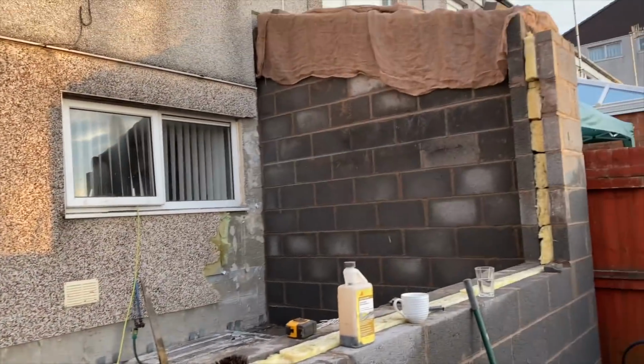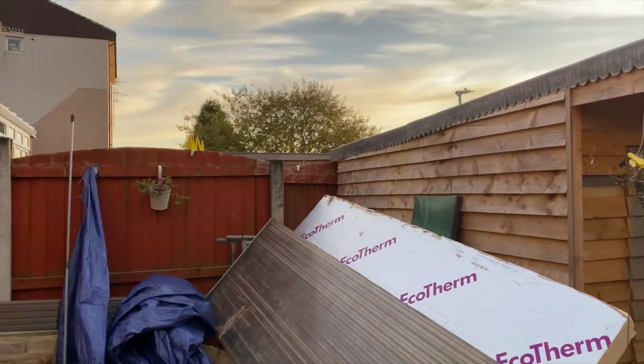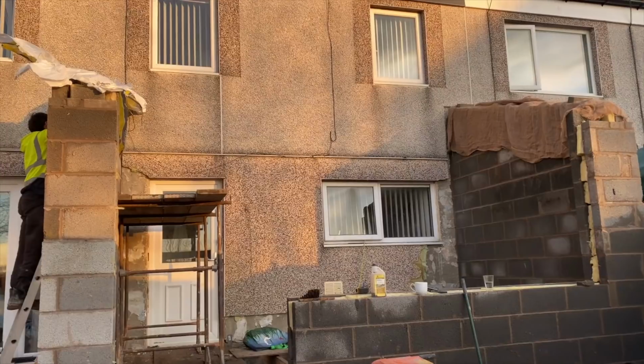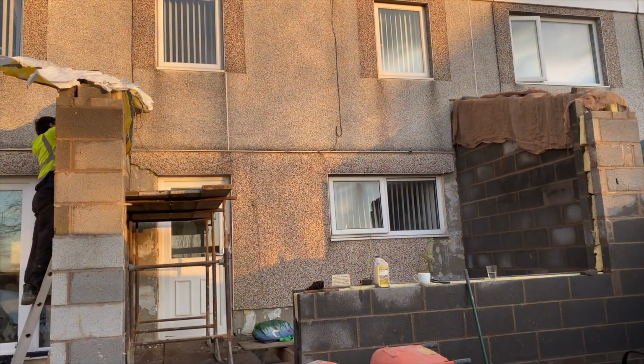So we didn't have any roof to work to, so we've just put a rough line up for now. So if it needs raising or lowering, then we can come back. We're only up the road.